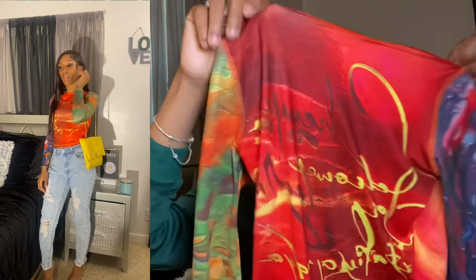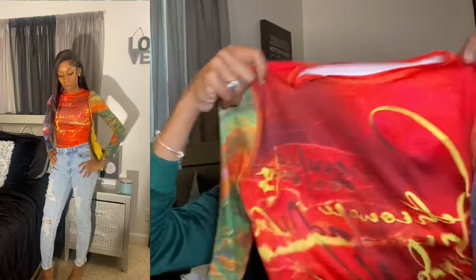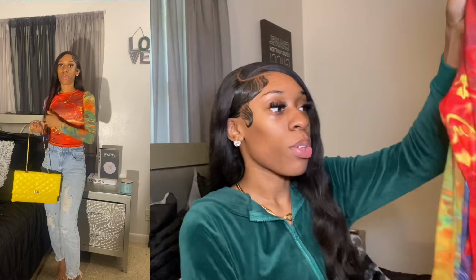The shirt fits really good. It's super fitted. I love the way it fit. I got it in a size small, and it fits really good. I would just say if you have bigger boobs, it'll definitely be fitted like a crop top because, yeah, it's fitted. The material on it is super cute.